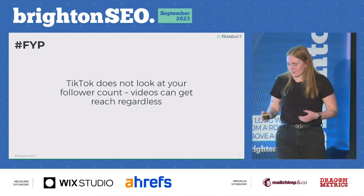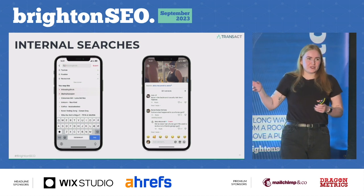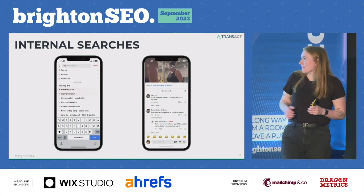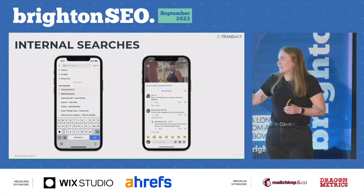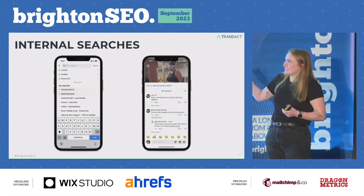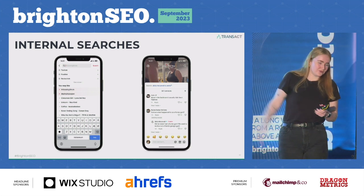On the internal search function, we primarily want to rank on the normal search function, especially because TikTok just launched ads in this section, so it's becoming more and more Google SERP-like. We also have the comment section search, but this is algorithmic. This is the algorithm that scans the comment sections and looks for what people are talking about. But as you might see here, it's not always accurate and it's not present on all comment sections. So our primary focus is the normal search function.